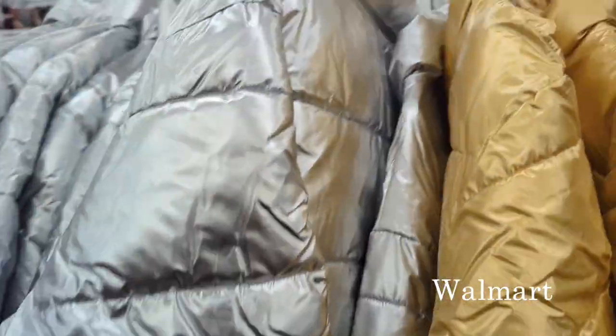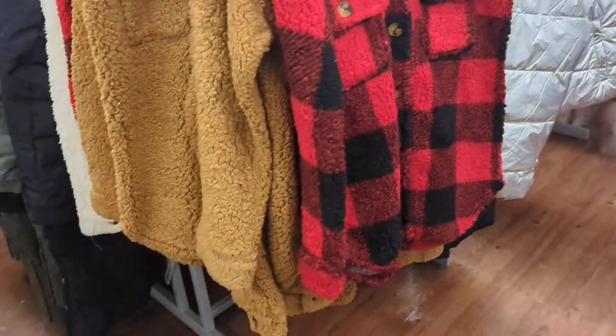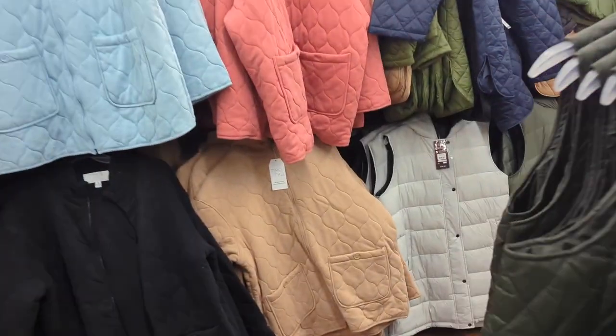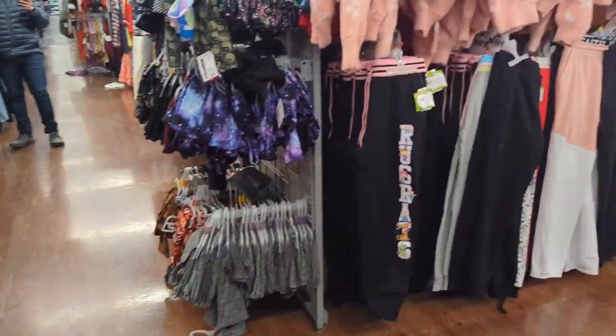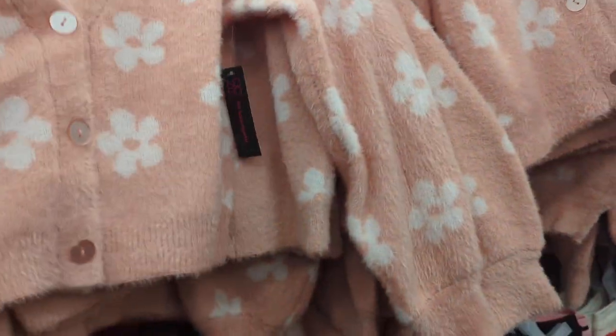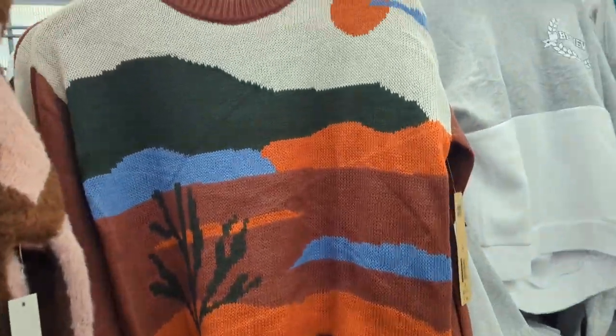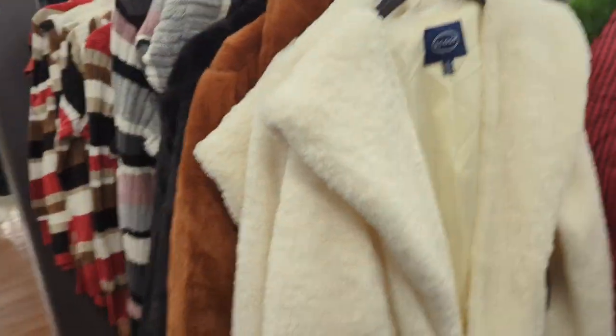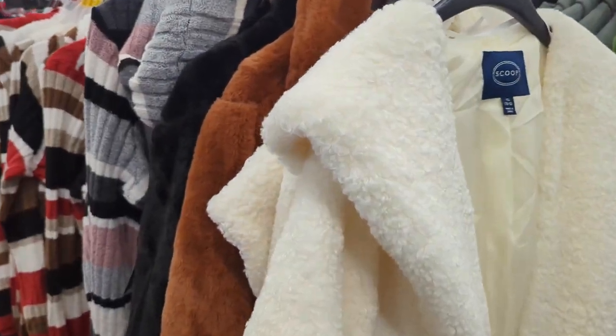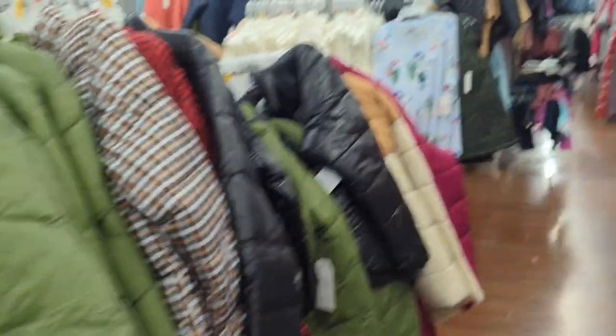Ooh, we got the deals. 10. What's this? Oh, $17.98. Okay. This is cute. Yes. Oh, that's cute. Okay. All right. Got these cute sweaters. Okay. Made in New York. This is cute. Ooh, look at this. Wow. Okay. Cute stuff, cute stuff.